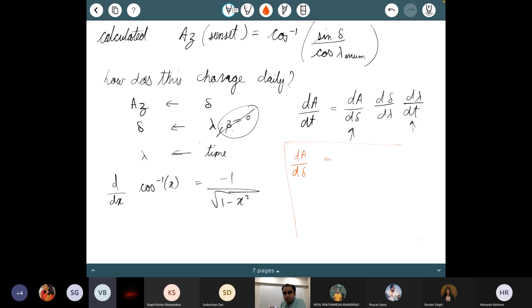For a change, I will be okay with you looking stuff up while we are in the lecture. Yes, sir. Okay, positive comes in the sine inverse. Cos inverse has minus. Okay. So here I am going to be left with minus cos lambda Mumbai divided by square root of cos square lambda Mumbai minus sine square delta, and all of that multiplied by the second term, which is the derivative of sine delta, which gives you cos delta, and then you have that cos lambda Mumbai left there anyway, which will cancel out this part. So this is your final answer.